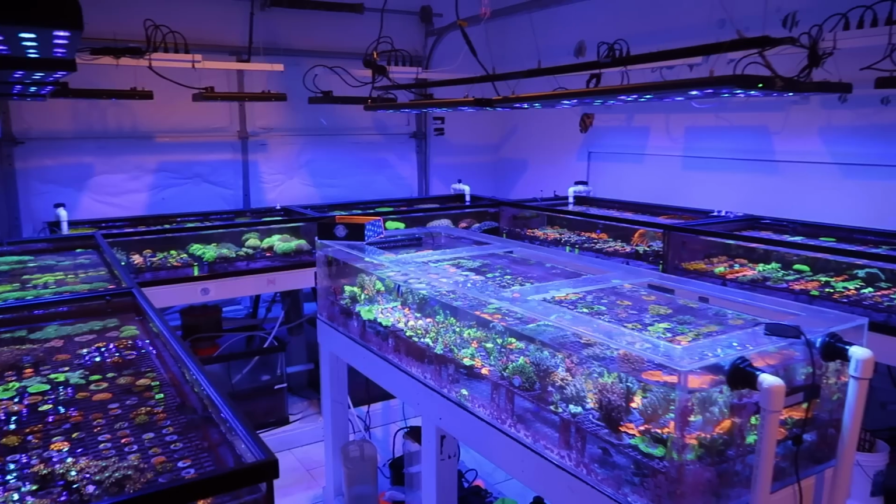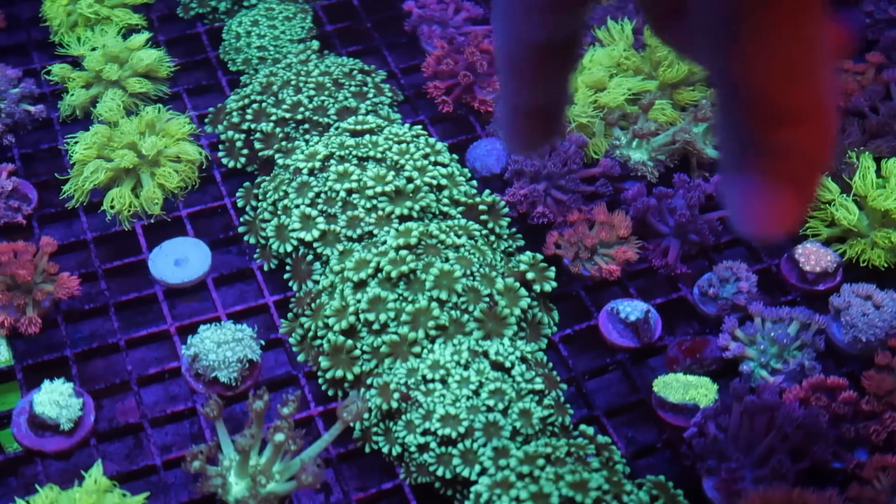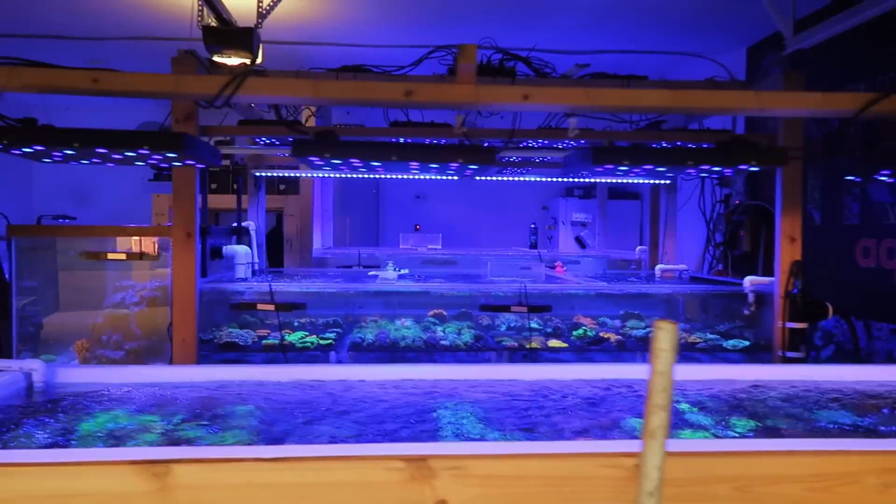We're about to tour a 3,000-gallon system full of amazing corals, but this isn't your typical fish store tour, and that's because this farm is inside of a garage. This entire garage store belongs to Tristan over at TRSC Aquatics. Can you tell us a little bit about this crazy system that you got here?